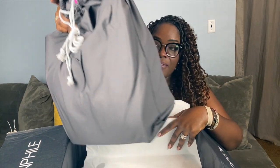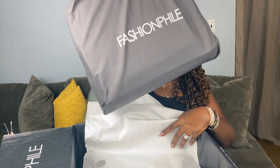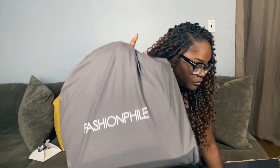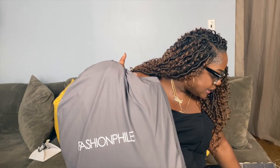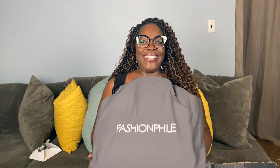All right guys, I don't remember if it came with a dust bag when I ordered it or not, but Fashionphile is kind enough to put it in its own dust bag. I don't think there's anything else around here. It's just stuffing. The box is really neat, really a nice box. They usually do a really good job of stuffing the box.